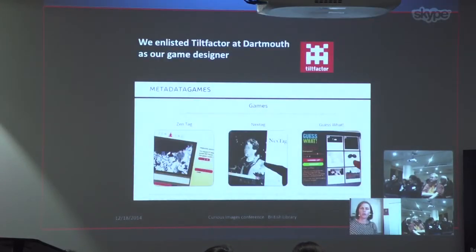We are currently working with our game designer, Tilt Factor. They're from Dartmouth, and they're designing two games for us. We're designing one for gamers and one for non-gamers. We knew a lot of the BHL community would be very interested in helping us with this task, and a lot of them don't come from the gaming community, so we needed two different types of games geared towards two different types of audiences.